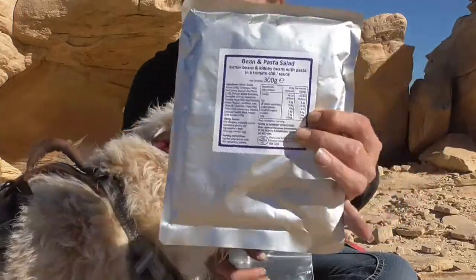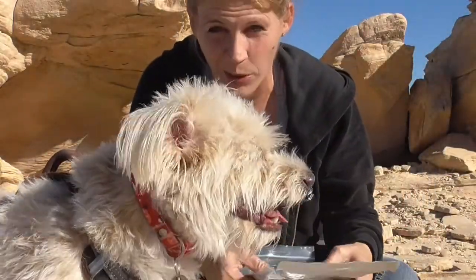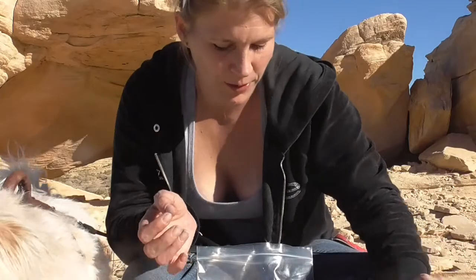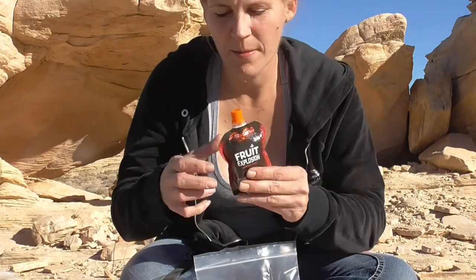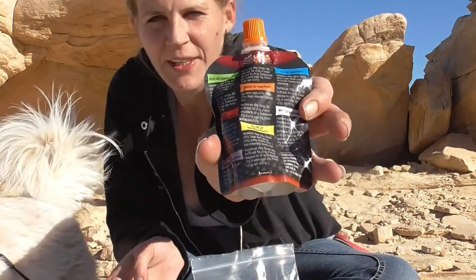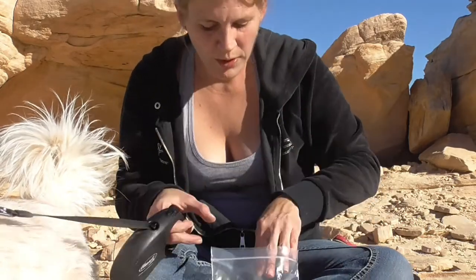Bean and pasta salad. We've done this before. We heated it, so some are gonna eat it cold since we're not gonna heat this. We're doing a mango cake, which this might need to be heated, but we're gonna do it cold. We're gonna do some fruit explosion, and this one says it's orange. It says on the back, depending on the color cap is the flavor. Orange cap, orange. I don't love orange, but it's cool.